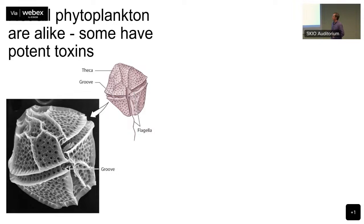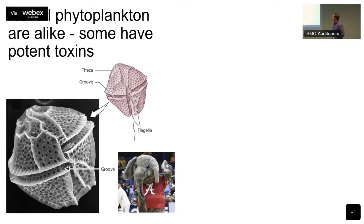And so there's some species that have really potent toxins, like this Karenia brevis. It's a dinoflagellate. It's the red tide organism. They have 2 flagella that actually help them swim around, which is kind of neat.